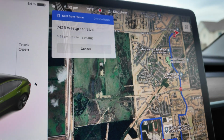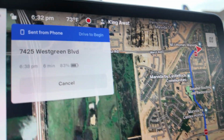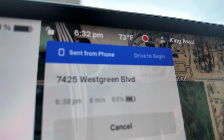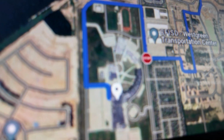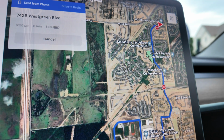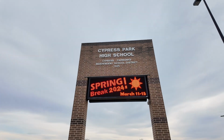Okay, so right now what I've got is I've got my GPS on for us to go to the school, which is going to be Cypress Park High School. And this school is approximately 5 minutes away. We're gonna go really, really close, and we're gonna go right there, and we're gonna go see the high school. So I'm gonna show you guys exactly how close that is. Okay, so here is the high school. So we're only 5 minutes away from the model homes that I was just at.